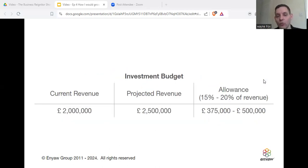The next question is, how much should the business invest into these growth projects? And obviously, we don't know the numbers inside this business, so it really depends on the business numbers and what their growth projections are. But as a rule of thumb, I'd look to invest around 15 to 20% of the projected revenue for next year. So let's say the business has £2 million revenue now and wants to reach £2.5 million revenue next year. Then the investment budget would be between 375,000 and 500,000, and that would be about right together.